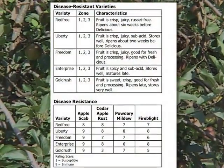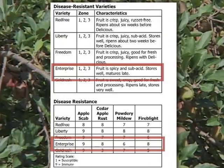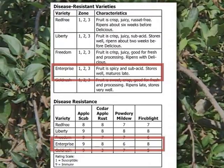So those are big considerations in selecting, and as you look at the chart, you can see that Enterprise might be a good one to grow with it. That is also a decent apple, and it's got disease resistance.